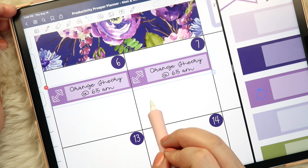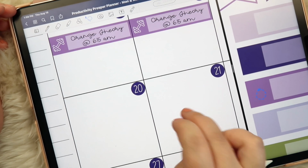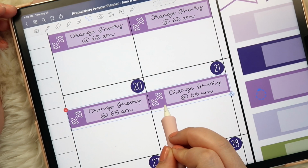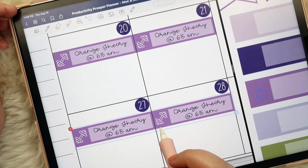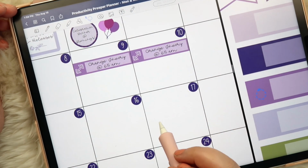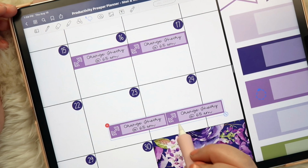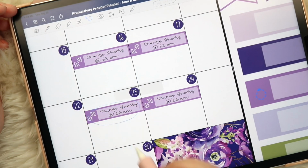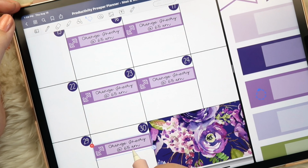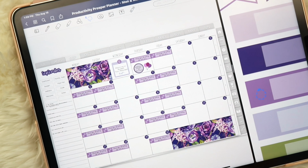Makes it so easy and so quick to put in recurring events when you can just copy and paste. And sometimes I honestly forget that I can do this because I'm so used to just having to rewrite things over and over again when I was using pen and paper and stickers and stuff. But you don't have to do that when you've got a lasso tool, my best friend. Okay. And I'll put that there as well for here. And then I just need one of them for right here. Orange Theory has been super, super fun. I've been loving it so much. Okay, so now all of the workouts are in. I do have the unlimited plan, which has been really nice.